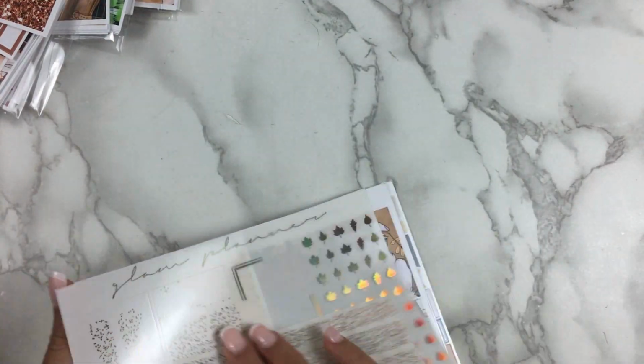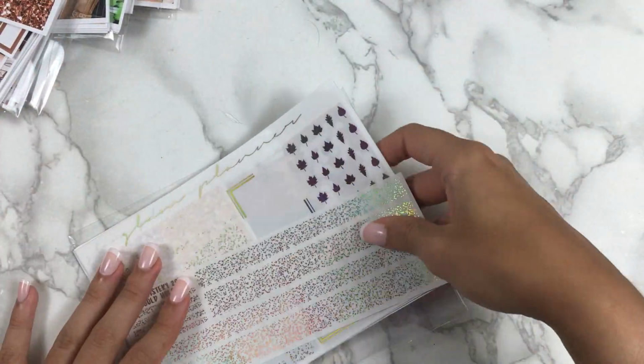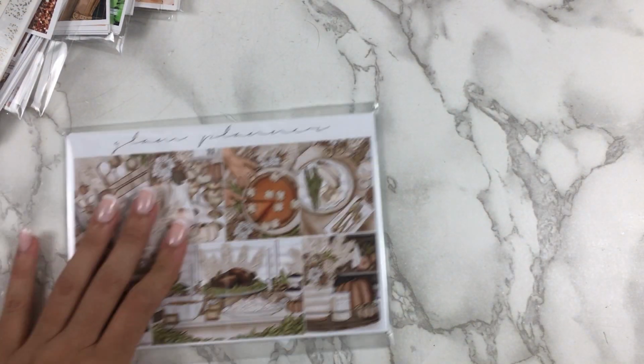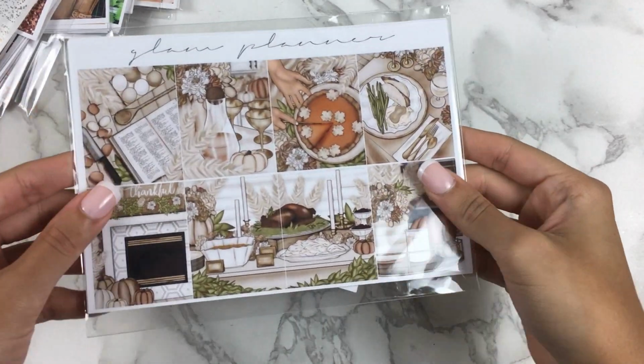But that is perfectly fine. I'm happy with whatever I get, and I love that. So I'm definitely probably going to keep getting the mysteries from now on, because I do love them. Alright, and then lastly from the fall variety is the one Thanksgiving kit that I got.